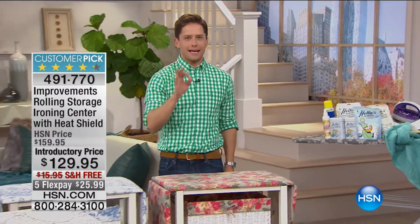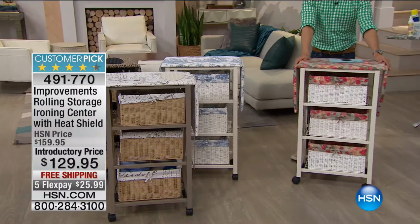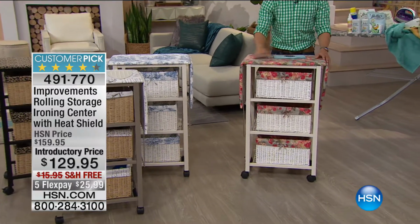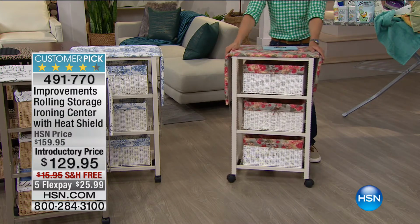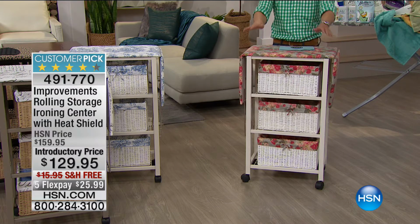I promise you this is the best looking way to take care of your ironing, to keep your laundry around, to have your iron set and ready to go. It is our one of a kind Improvements rolling ironing station. It's got these great little baskets underneath. It's got a collapsible board and is beautifully designed so that you can do your ironing anywhere you want in the home. You can store your supplies wherever you go and have it be fashionable and fun and cool.